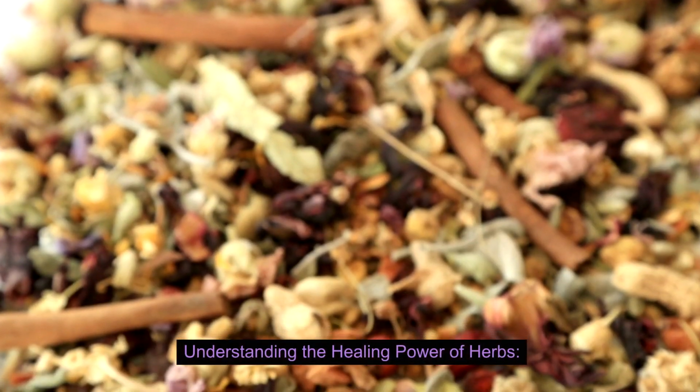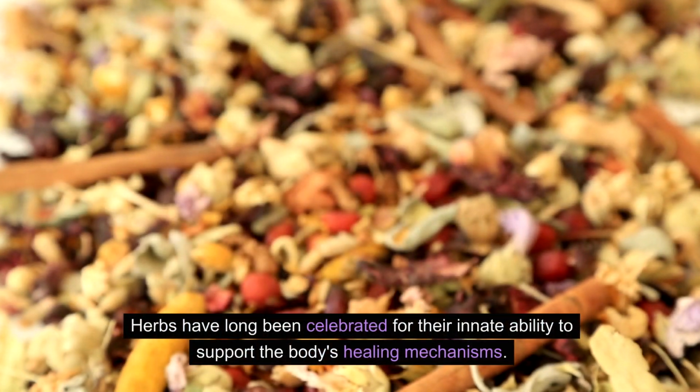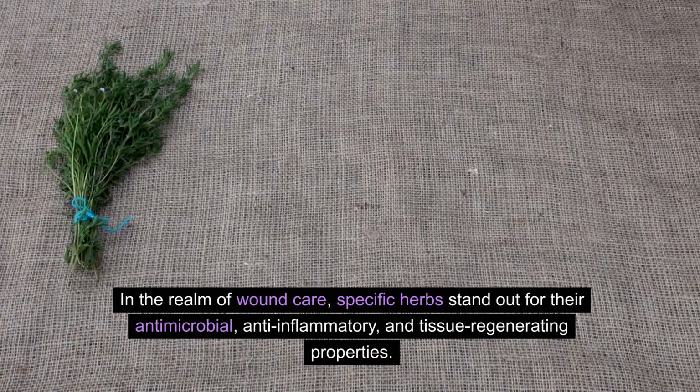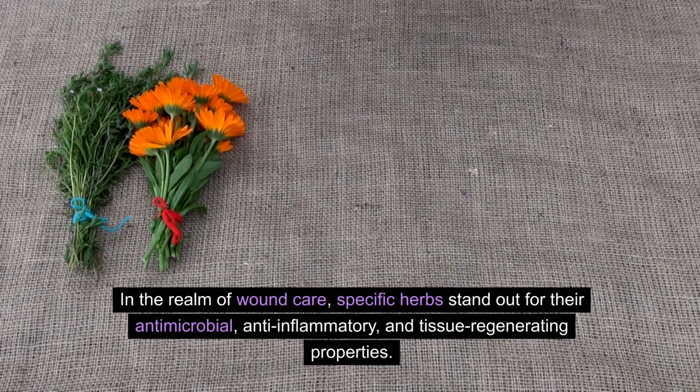Understanding the healing power of herbs. Herbs have long been celebrated for their innate ability to support the body's healing mechanisms. In the realm of wound care, specific herbs stand out for their antimicrobial, anti-inflammatory, and tissue-regenerating properties.